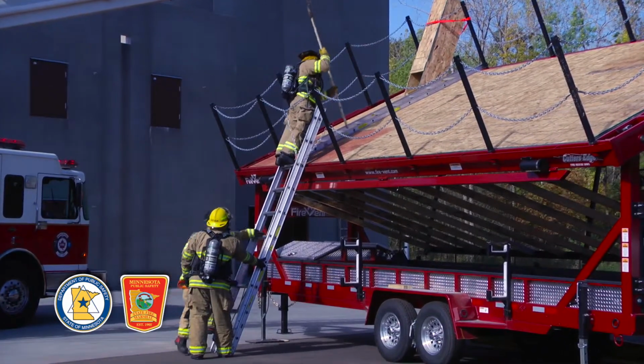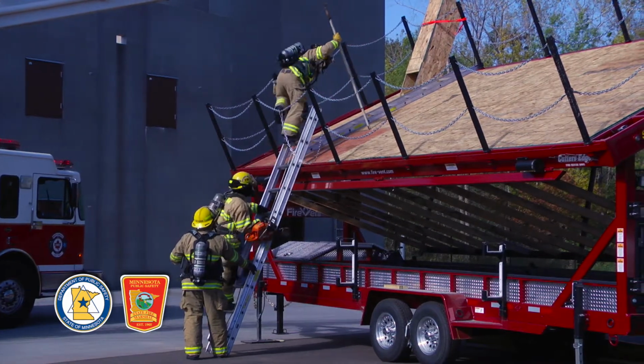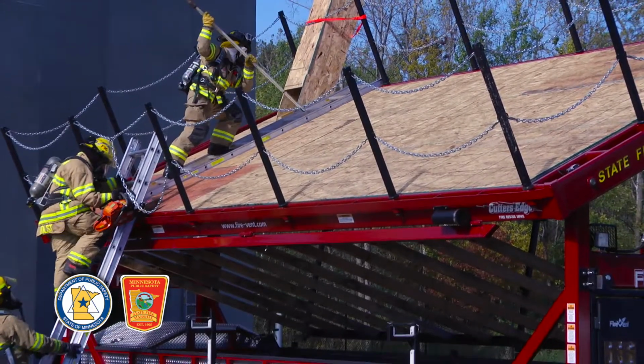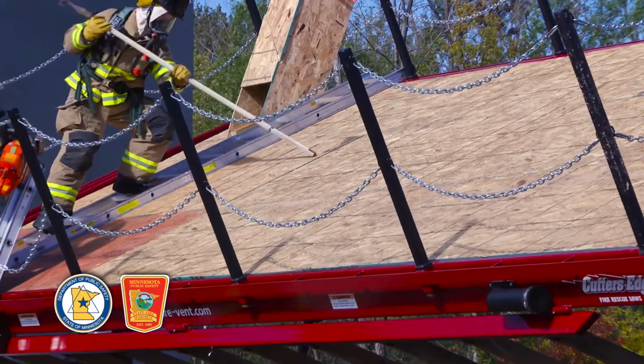In case the roof collapses below them, he's sounding the roof to see how good it is. Stepping up onto the roof ladder. That provides them with real good safety while they're up on the roof in case something happens below them and some part of the roof falls in.